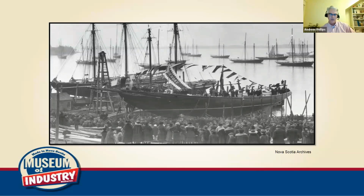And those faster trawlers also allowed for the sale of fresh fish rather than salt cod. And that trend only accelerated after the Second World War. So that by 1936, the Bluenose actually had a diesel engine added to it. Its topmasts were taken down. Its last race, which it won, was in 1937.